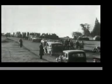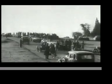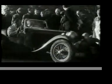Last Saturday, the North West London Motor Club held its classic Gloucester Reliability Trial in the heart of the Cotswolds. A member of the organising committee, Philip A. Turner, is here to tell you about it. Well, here we are at the start of the trial on Rodborough Common, just outside Stroud.